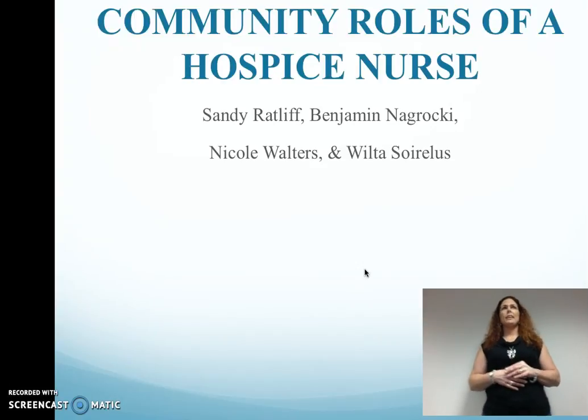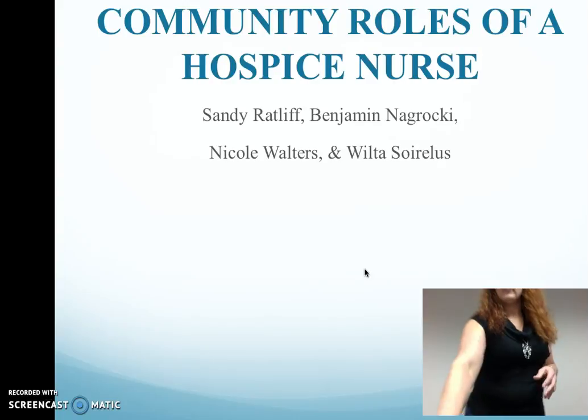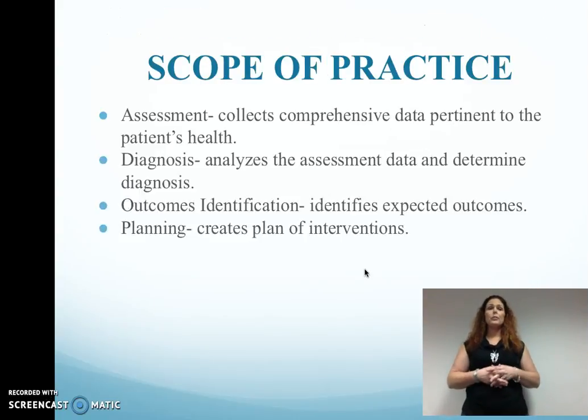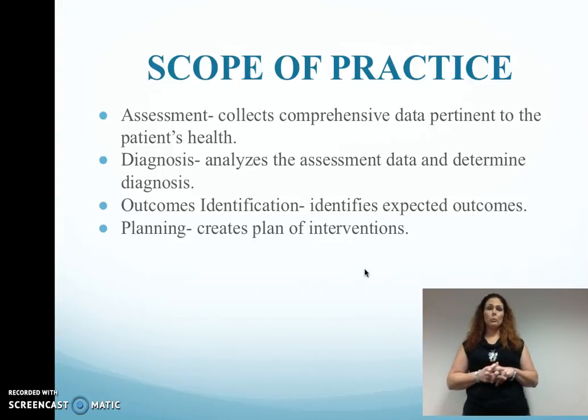Just like I said, they take care of patients in the final phases of a terminal illness. They focus on the comfort and quality of life rather than a cure. The scope of practice for this type of nurse is the same scope of practice for any nurse or registered nurse. I want to go through these really quickly, and then we'll focus more on the hospice nurse roles.